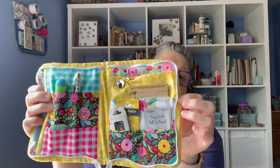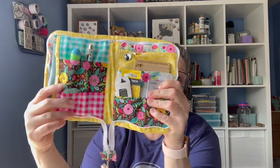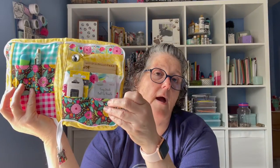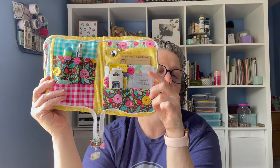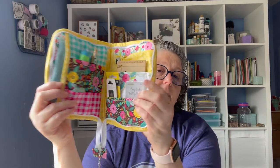Here, I'm going to put everything back together so you can see. I ended up having to hand stitch this quilt binding on the inside because I just don't sew it well. The woman that I found this from, if I can remember, I will link the YouTube video. She had done these pockets over here in vinyl, which I bought, but it was hard for me to sew, so I decided I didn't love it.